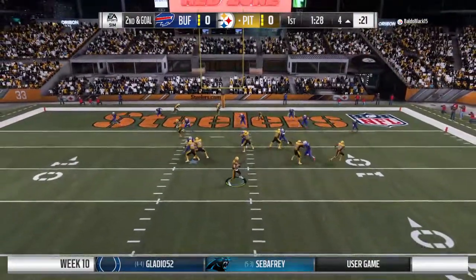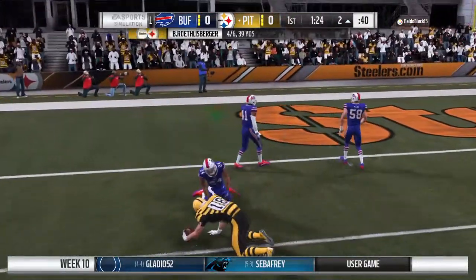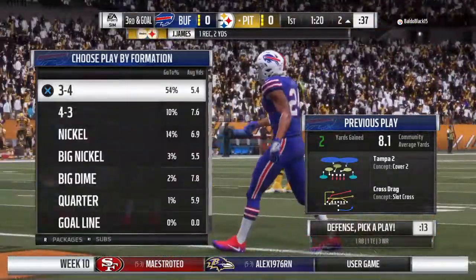From the gun, it's Roethlisberger. The quick slant caught, and he's able to get it down to the 2-yard line. Only able to pick up 2, and that leads us to 3rd and goal.